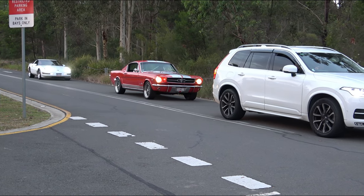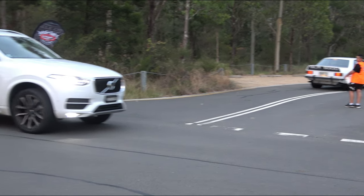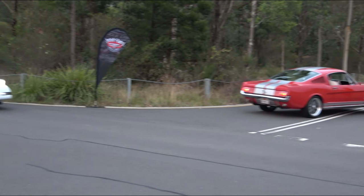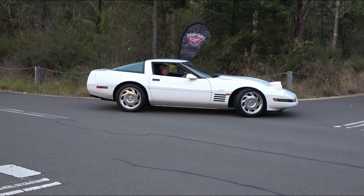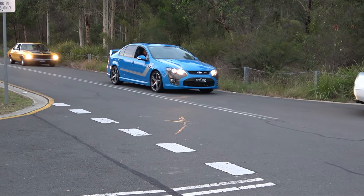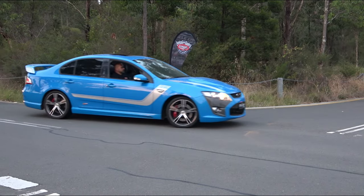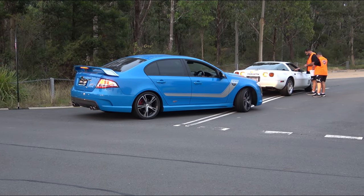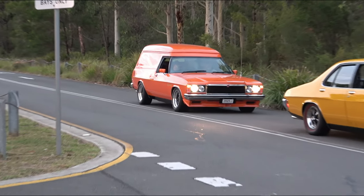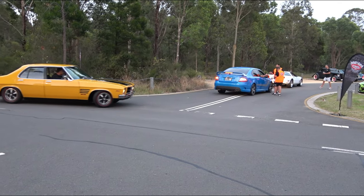Got the Muzzy. Go that way, go that way. Got a Nissan. The Ford GT. Got a lovely Corvette. Got the Falcon GT. A lovely GTS Monaro four-door and a panel van holder. Lovely in the orange. Full immaculate beasts.